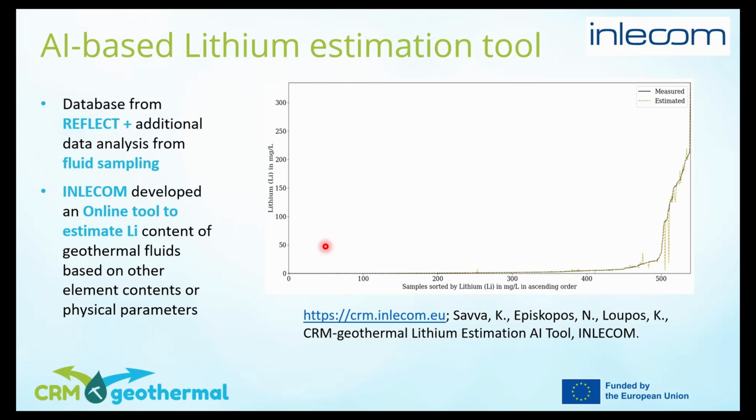So for example, if you have measured the major anions and cations, but you did not measure the lithium content, and especially for older samples, this is often the case, then you can estimate the lithium content with this AI tool. You can see here on the x-axis the sample number and on the y-axis the lithium concentration. The black line is the measured value and the dashed yellow line is the estimate, and you can see that the estimate actually fits the measured values quite well.